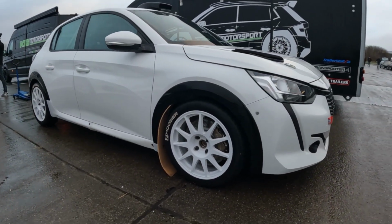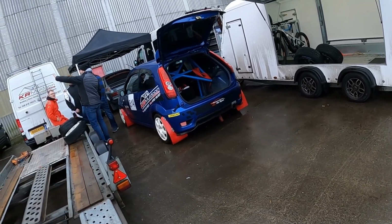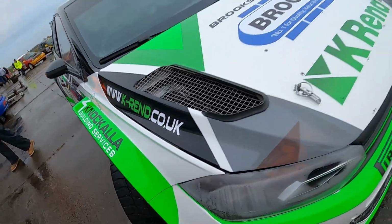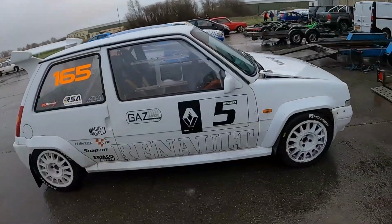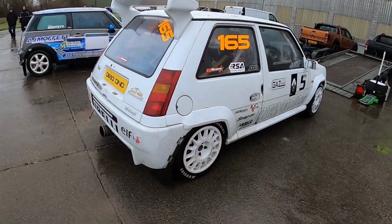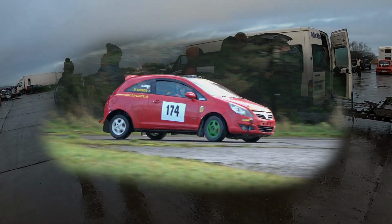KG Motorsport have also brought along that stunning little 208 Rally 4, and young Callum will be behind the wheel today. Aaron McLaughlin has the stunning K-Rend Polo R5 out to play. And a special shout out must go to the Gibson family. They have 4 entries in today, with Andrew making his 3rd start and young Kyron, his cousin, making his debut.